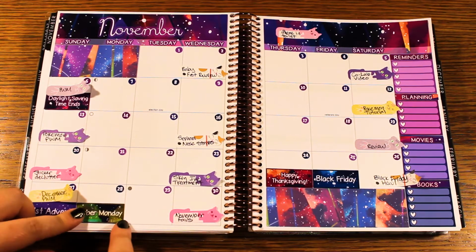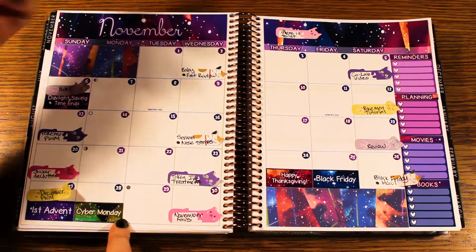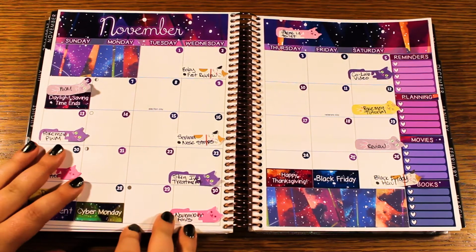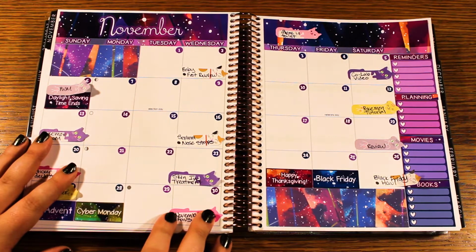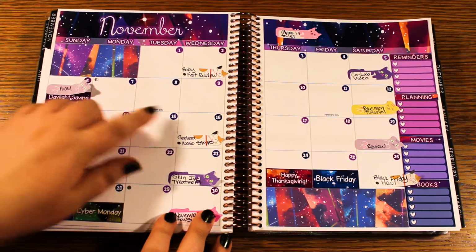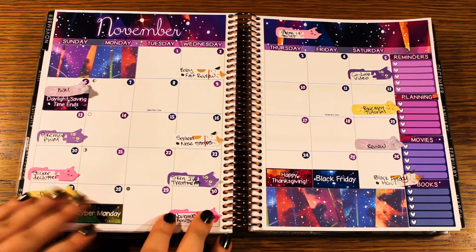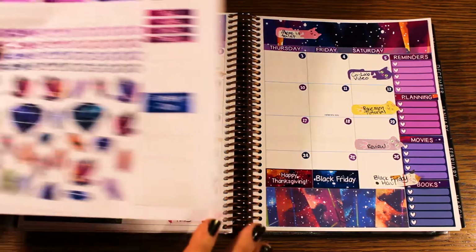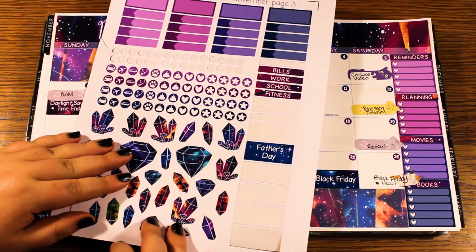Honestly, I can't really tell the difference unless I know it's there. There's a little bit of a jagged cut there, but I could have gotten it better if I wanted to. But anyway, what is a lot more apparent is that these number stickers, I did not do a very good job of putting them down. So there you go.